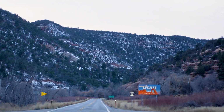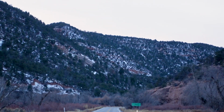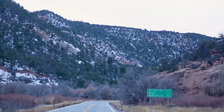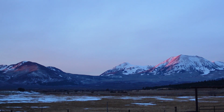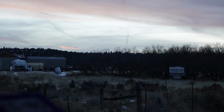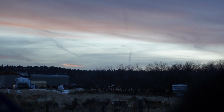I will truly never forget how fun it was just driving around aimlessly in the middle of nowhere. Oh yeah, also as soon as we crossed back into Utah, we saw a ton of deer, like 50.